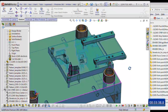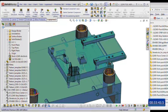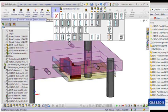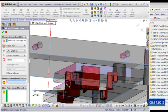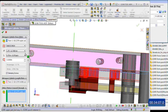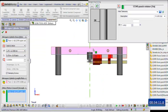And let's show the upper, and let's put in some standard components, and let's put in some nitrogen cylinders. The base space, we've got lots of different nitrogen cylinders to choose from. We'll go with Dadco's, and the base space is here, and the length plate is here. Other plates crossing through are here, and let's look at this from the front so we can see it nicely.